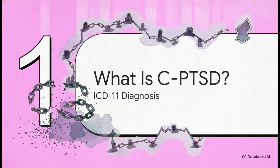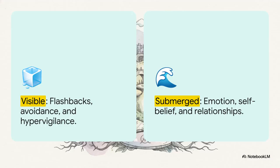What is complex PTSD? To really understand this, let's first look at how the ICD-11, which is the international classification system used by the NHS, officially recognizes CPTSD. Unlike standard PTSD, which usually stems from a single isolated event, complex PTSD develops from prolonged or repeated trauma. And seeing this officially recognized is just profoundly validating for millions of people. It acknowledges that when trauma is inescapable over months or years, it literally shapes how the brain and nervous system develop.